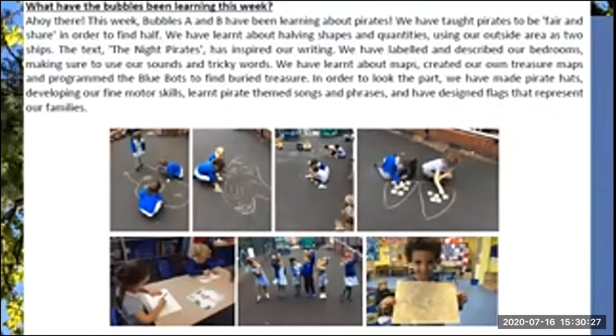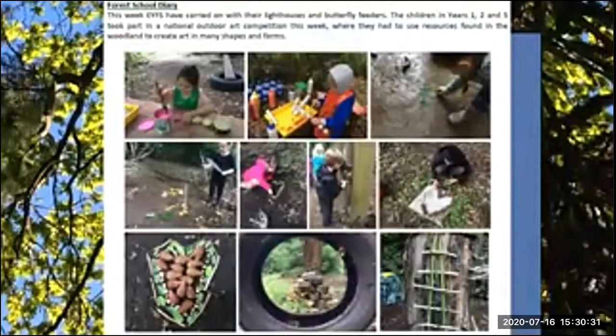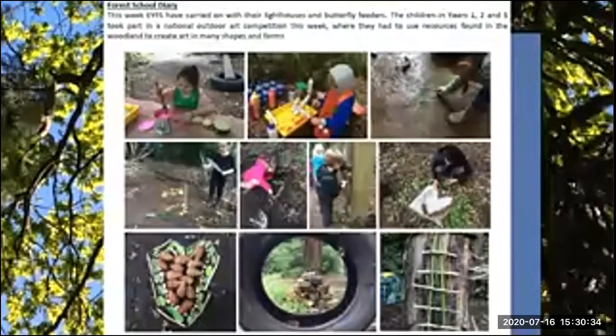Our head teacher also creates a weekly forest school diary, which goes home as well, and is published on our website. All children at our school from foundation stage through to year six have forest school each and every week. They have half a day each. And with our dedicated team, we're very lucky. We employ four forest school leaders. They're not LSAs, they're not teachers. They live in the forest, and they work on a part-time basis to deliver forest school right from foundation all the way through to year six as well.